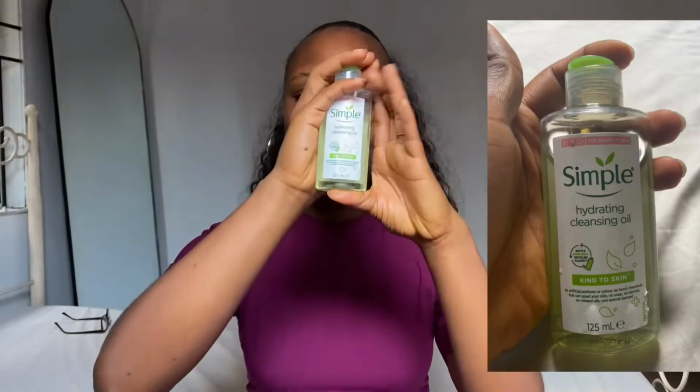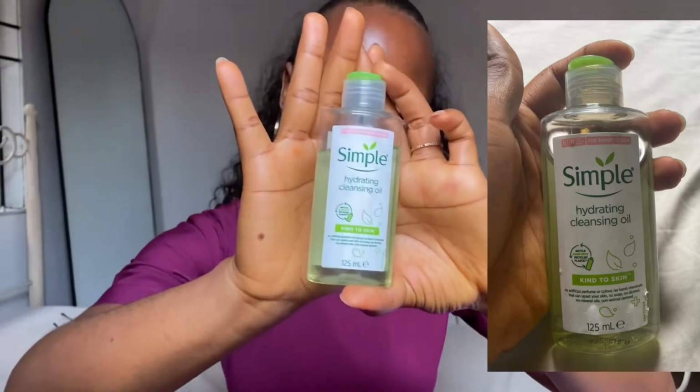Next on my list is this one. I hope you can see it. This product is the Simple Hydrating Cleansing Oil. Guys, there's something called double cleansing, right? So double cleansing is where you use oil-based cleanser first of all on your face, especially if your face has makeup and build up. Then you now use water-based cleanser afterwards to just make sure your face is clean.